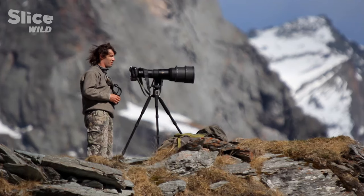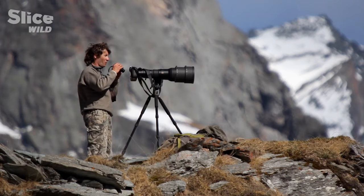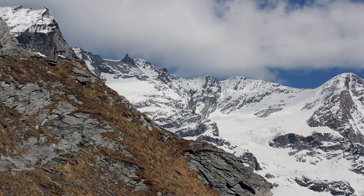All the same, it's lots of days, many hours spent waiting, watching, seeing the lammergeier from a long way off.